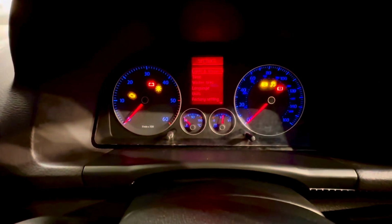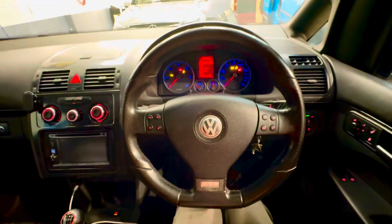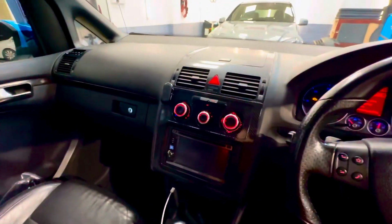And yes, you get a temperature gauge in there, all coded in. We added another key. This is most of the stuff that you can do to Caddies.